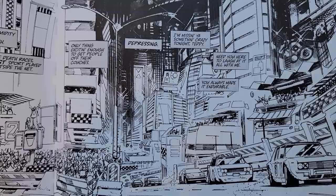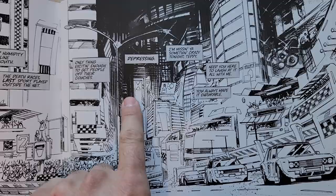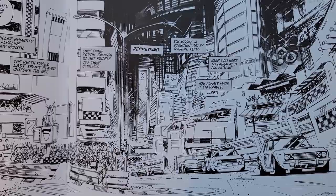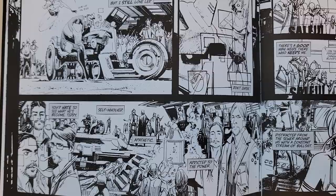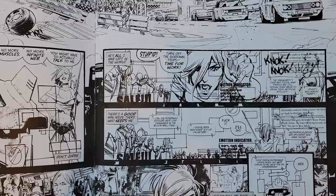And it's really not that detailed in some areas. Like, this is just all brushwork. And then putting in some white out and some stuff, but these cars are just awesome. He does sweet vehicles. So much depth to his work.